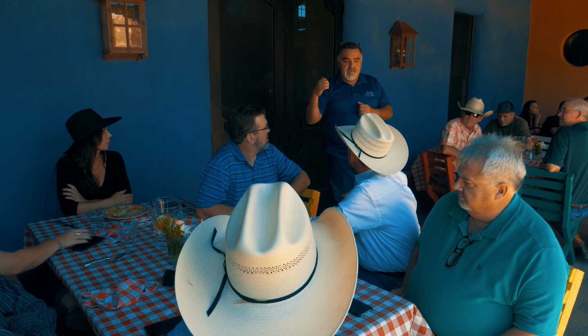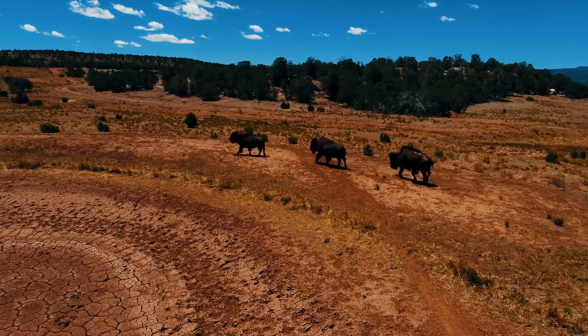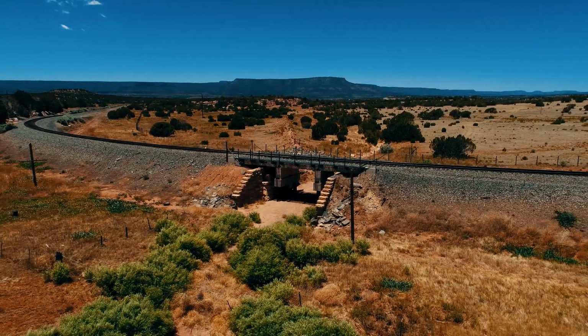On the south side of this property is pretty cool. You have the old Santa Fe Trail, and I believe today we got some pictures of the actual old Santa Fe Trail rights run straight through this ranch.